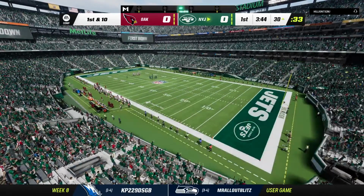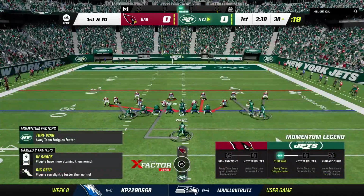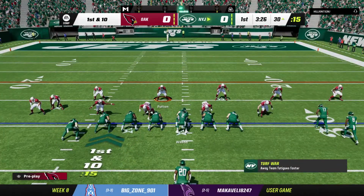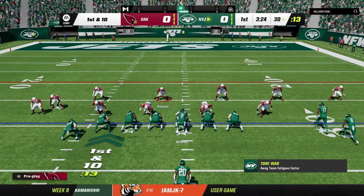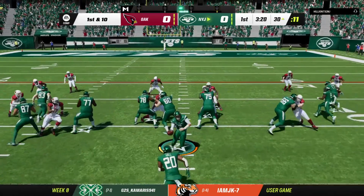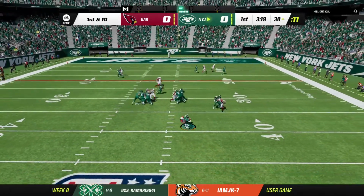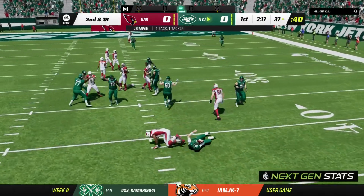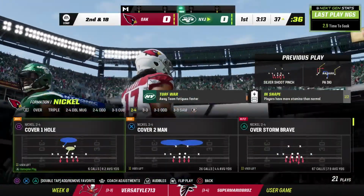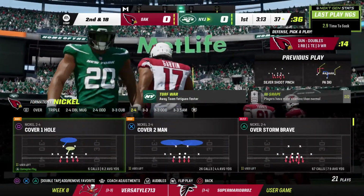2nd and inches is oftentimes an invitation for an offensive coordinator to take a big shot downfield because he feels like he can come back on 3rd down and pick up the first down. But sometimes you just don't want to break tendency. Stay with what you are, stay with who you know, and go get the first down. That's it. Blitz coming, and down he goes. They'll wind up losing 8 on the sack there, and it's 2nd down.